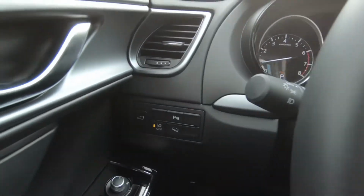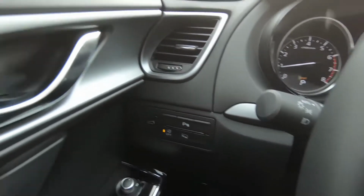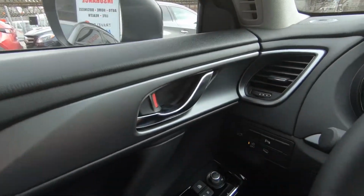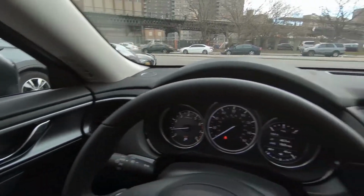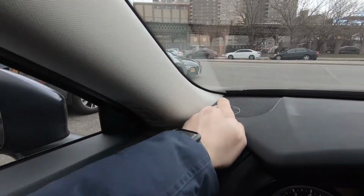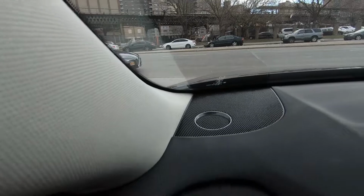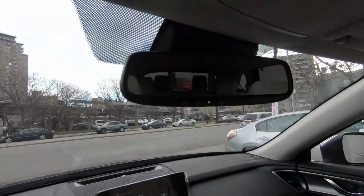You have some safety options here on the left of the steering wheel as well, and I really like the design of this. Overall, this car really feels nice. You have the soft touch upper dash here. Also, you can get the optional Bose sound system, which this car has, and you have an auto dimming rear view mirror.